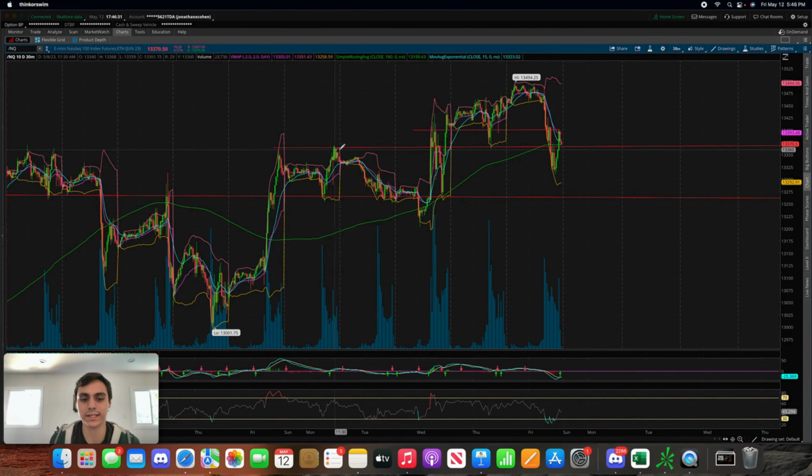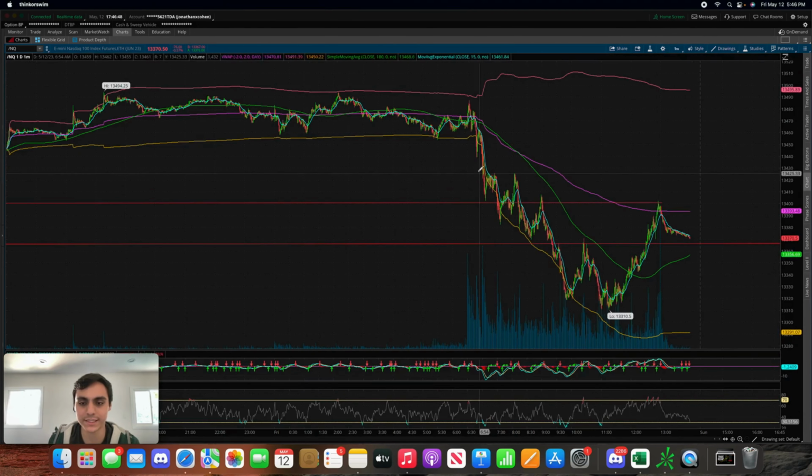And once we continued to validate this as a resistance, we finally broke above it, right? And given the fact that we broke above it, we were a bit more on the overextended side. And so that's why I was mostly focusing on SQQQ today. As far as what actually ended up happening, as soon as market opened, we picked up a bit. And right around here is when I started to take my first few trades on SQQQ.